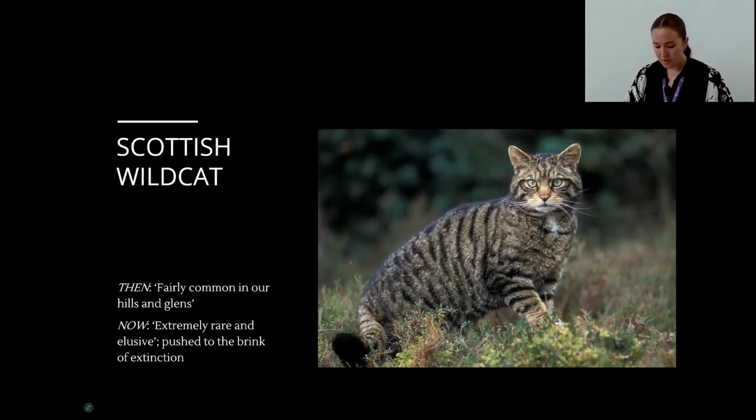After hundreds of years of hunting and habitat loss, it now faces its biggest threat, hybridisation. Interbreeding with domestic cats makes the wildcat susceptible to diseases and dilutes its distinctive features. Once again, human activity is having a direct impact on diversity and the longevity of wildlife.